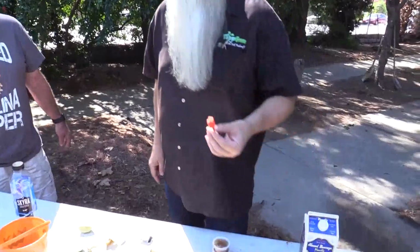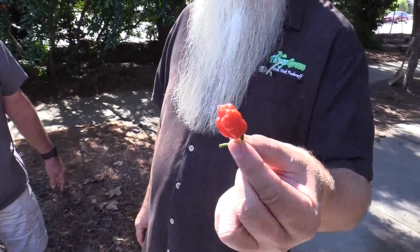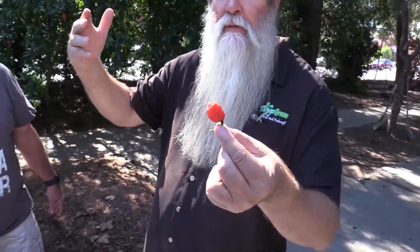What's really interesting about these things, that's a common name for these peppers. But normally, once peppers get into the higher numbers, they give them numbers like NF 24 or RG 30.